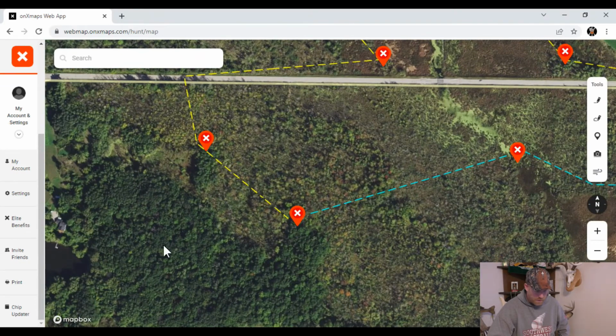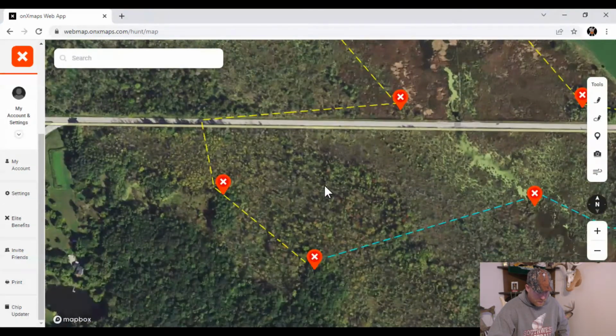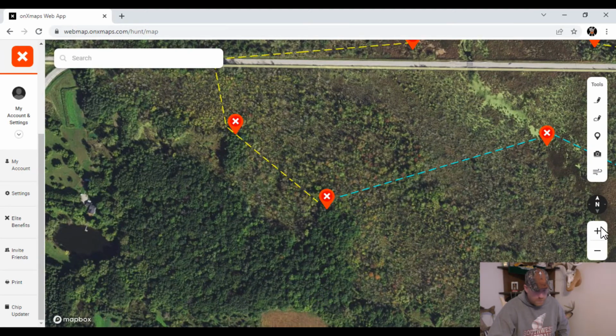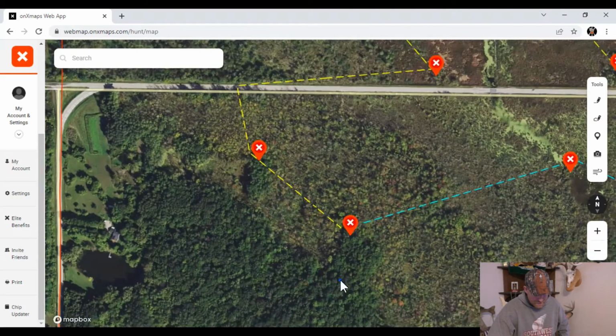I think out of all the spots, this back here, right here, would hold the biggest buck potentially. But if you're just deer hunting and getting new people involved, I feel like these two spots would be really good deer hunting spots. Not super hard to access.